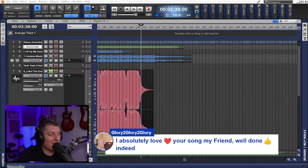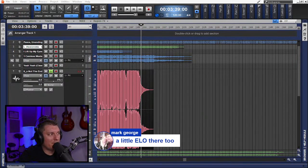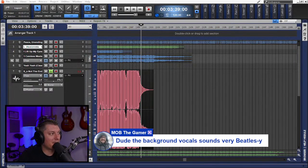Yeah, great job. Minus the absence of some low end, as Mob the Gamer's already stated. I would have loved to have heard the bass guitar a little bit more. However, yet again, it's all subjective. But this genre of music, it kind of has a tendency to lean more towards the treble-y side of things. But man, pro level for sure. Very good mix, very good balance.